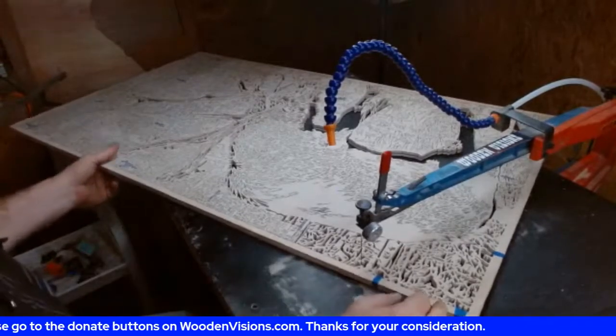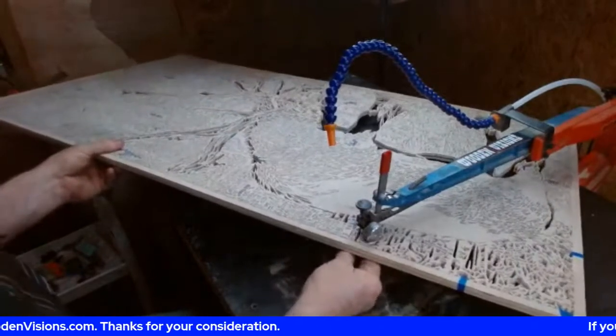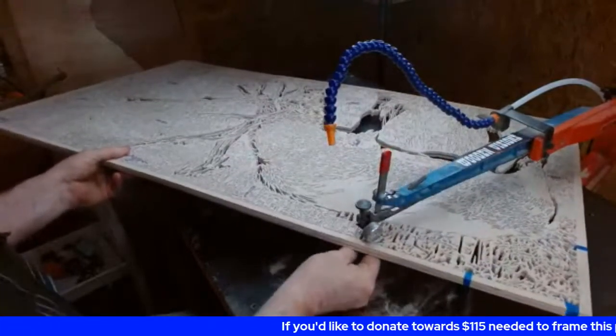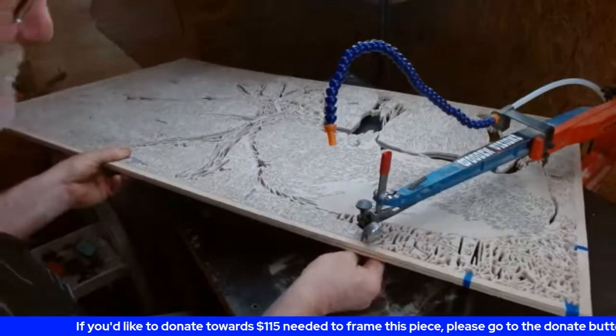All right, we're gonna move way over here. I can keep it at this angle until we reach the capacity of the saw this way, and then I'll have to start scrolling from the other side. This is if I continue to go along the top.